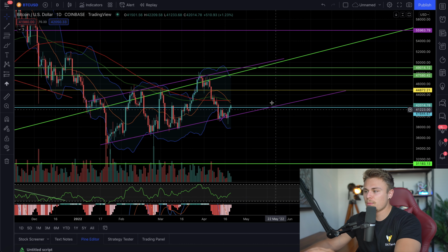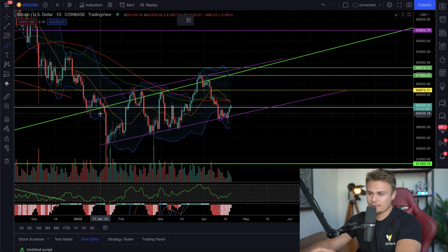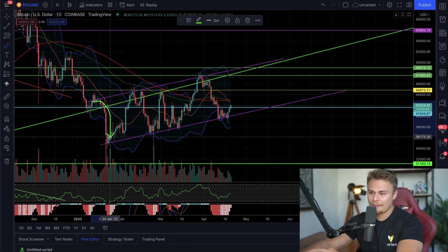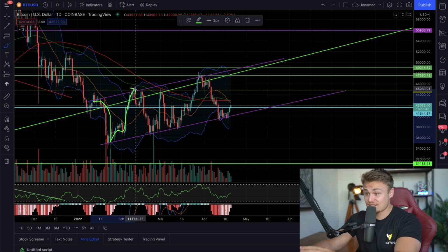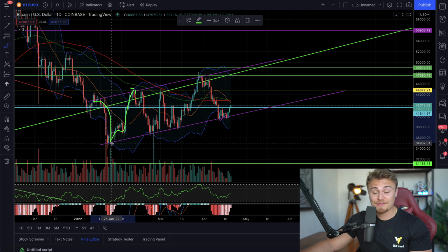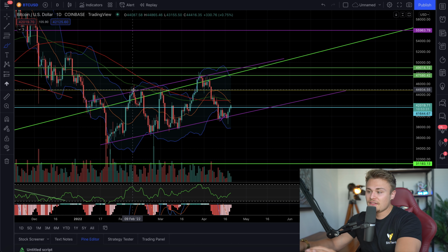putting a target probably higher, closer to 49 to 50K, because as you guys can see, history typically tends to repeat itself. After seeing a major dump to the downside here, becoming oversold, we do rally up and we hit resistance. We were able to move from $35,000 all the way up to $45,000 within a couple of days here, which is pretty exciting. And this happens consistently.